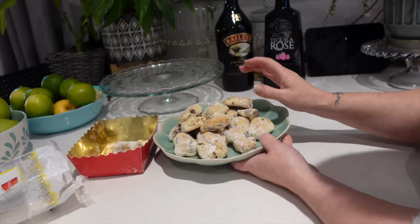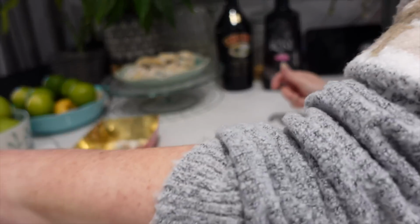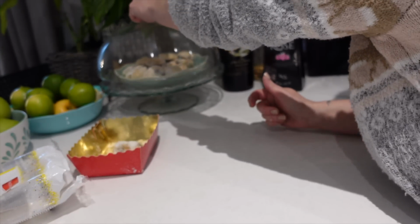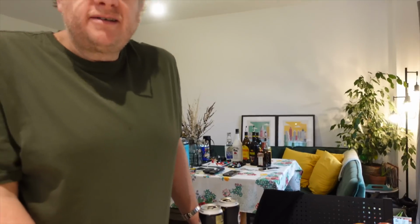Right, there's 2 in there. Let's leave those and we'll have those. That looks so pretty. I'll pop them under the cloche. First piece of stollen of the year. You eating already? No, they're under the cloche.